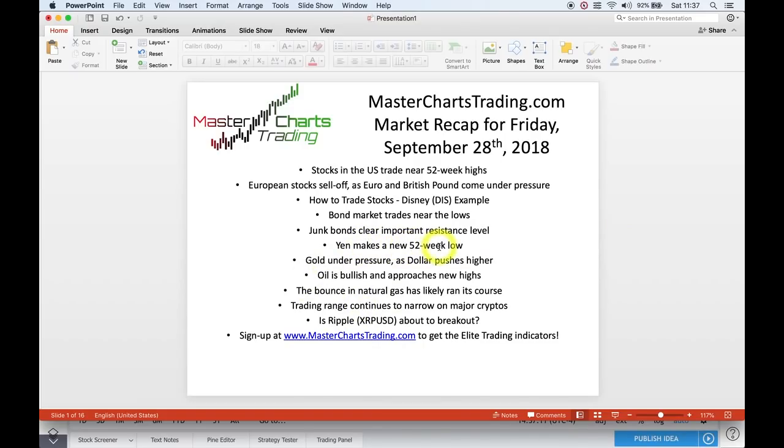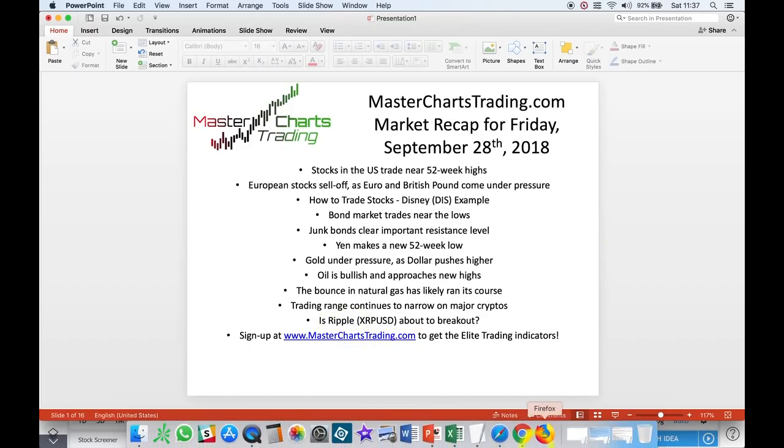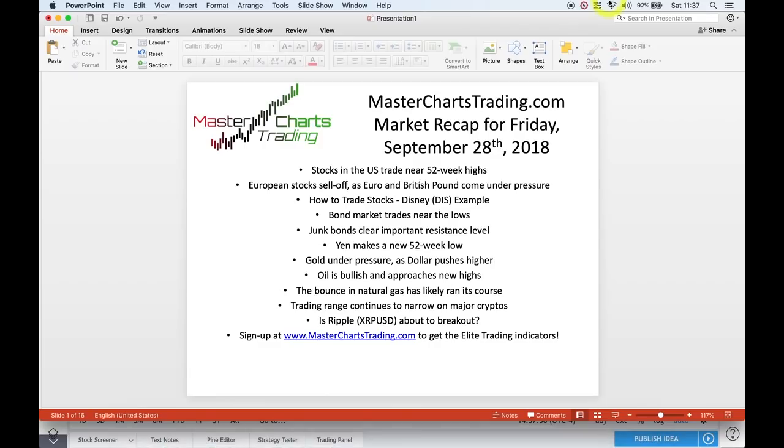Yen makes a new 52-week low. I have a trade open. I'm shorting yen. We'll look at gold and dollar. We'll finish off with oil, natural gas, and cryptos, which kind of look interesting right now, possibly, especially Ripple.